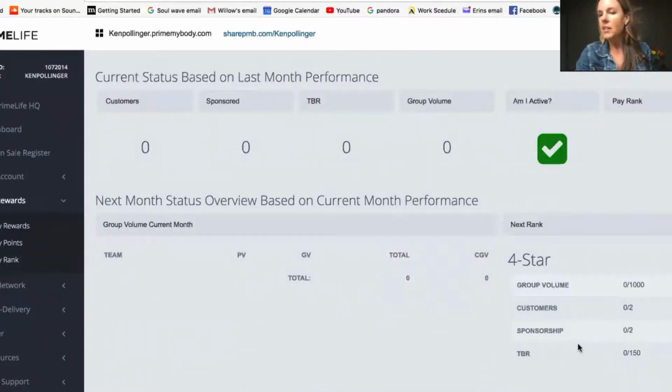So his next rank is 4-star, but we're really talking about bronze. This is where you check TBR. So for bronze, this number here would say 300 instead of 150. This is where you're at, this 0. He's not building right now, so this is why I like using his back office. So we want this number right now to be 75 for week 2 of Build for Bronze. That's $75. This is a dollar amount, even though it doesn't have a dollar sign.